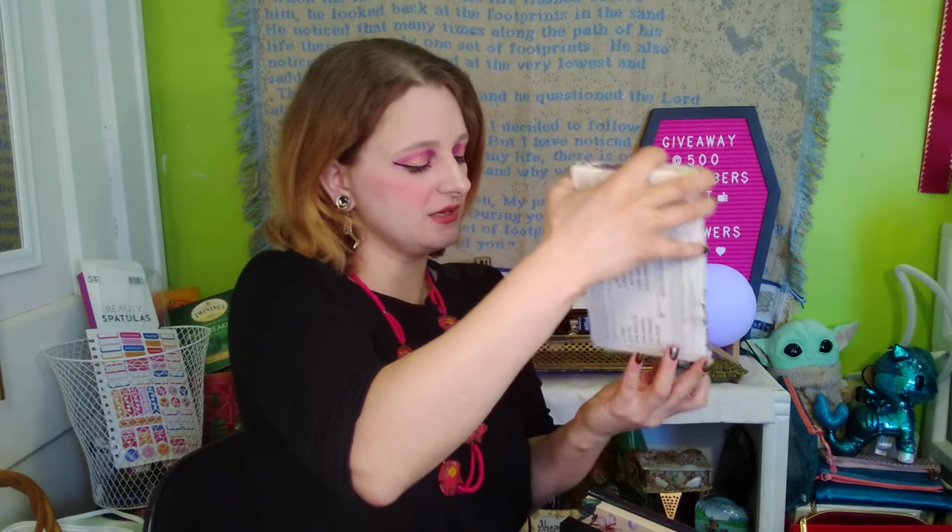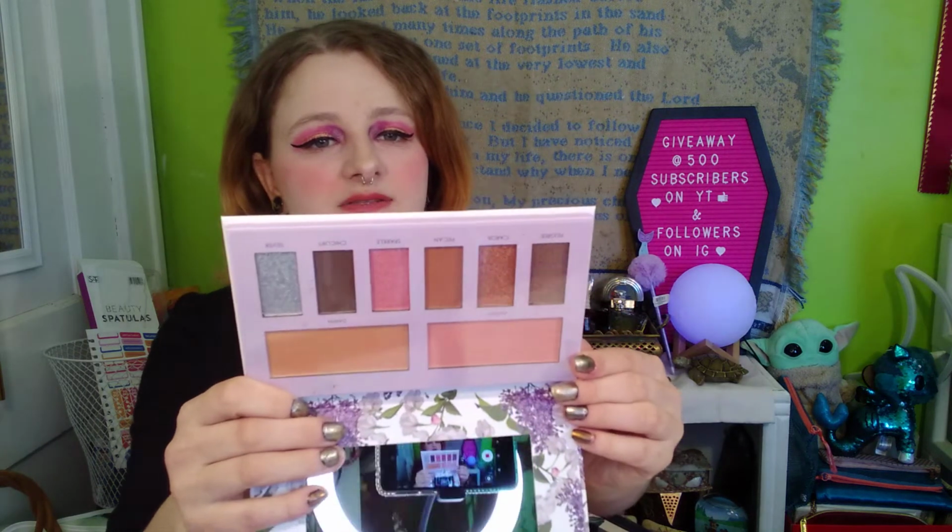And then I have this one by Seraphine Botanicals. This is the Sakura and Sage Vegan Eyeshadow Palette. Whoops, I've taken out the vegan eyeshadow palette. And it's a blush palette as well, so vegan eyeshadow and blush palette. This has 6 eyeshadows plus 2 blushes by Seraphine Botanicals. And Ipsy sent me this.